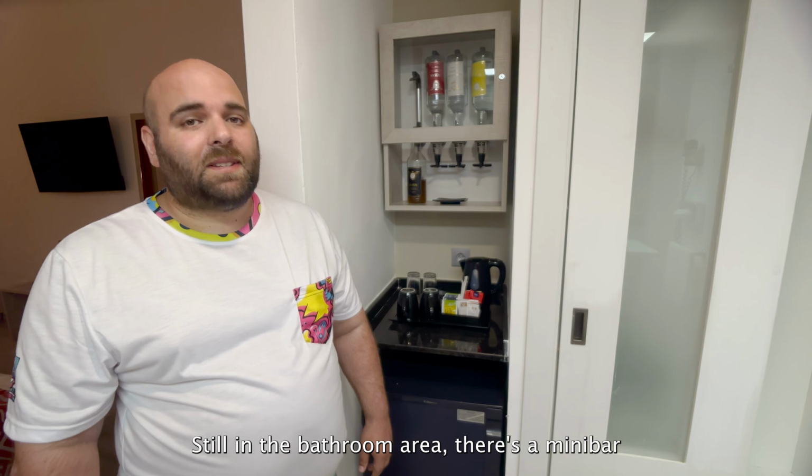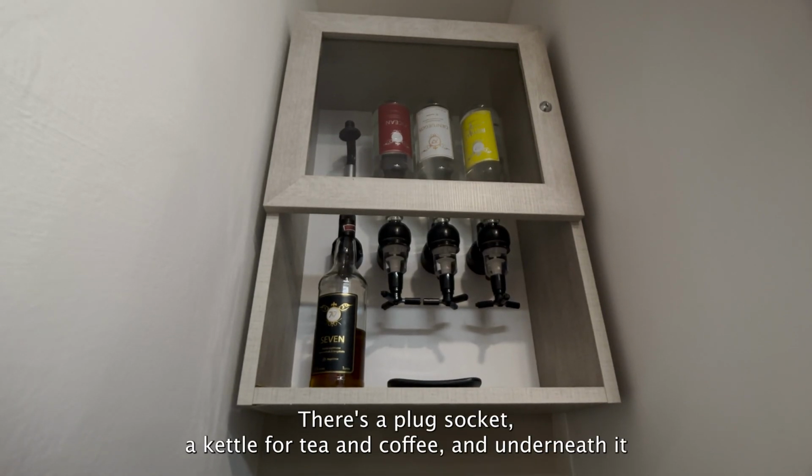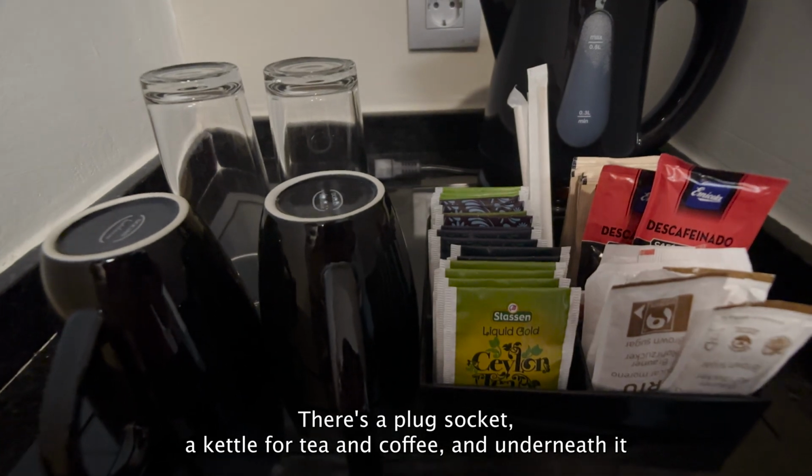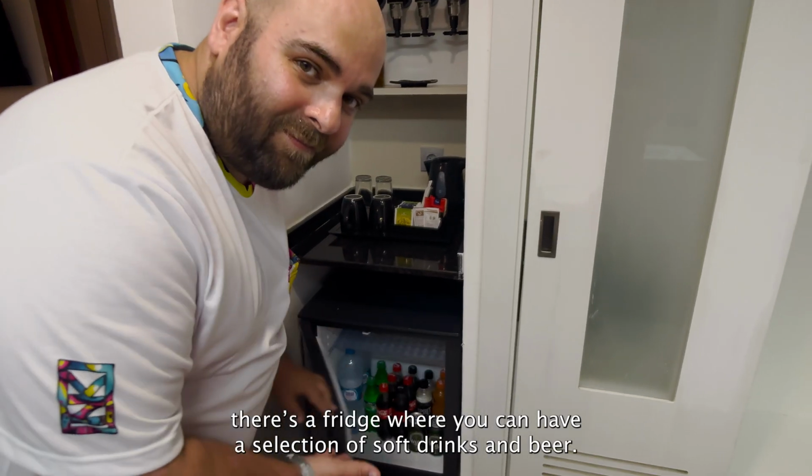Still in the bathroom area, there's a mini bar where you can find a drinks dispenser for your alcoholic beverages. There's a plug socket, a kettle for tea and coffee, and underneath it there's a fridge where you can have a selection of soft drinks and beer.